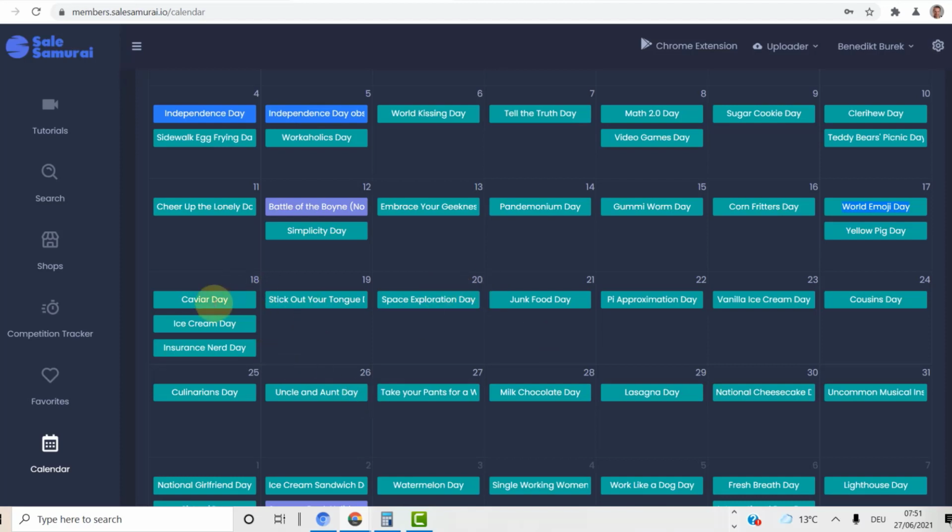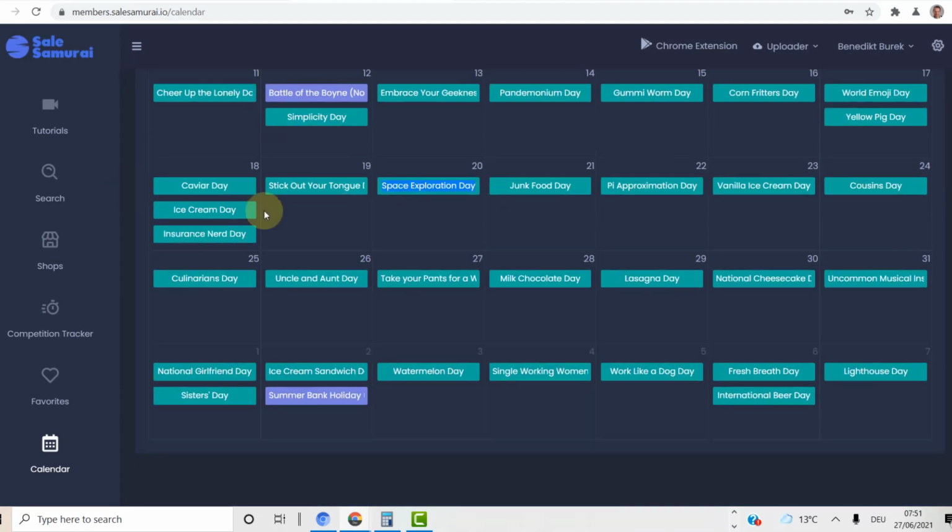Unofficial holidays though. Ice Cream Day, that's good. Space Exploration Day, you could probably combine that with World UFO Day if you have something very similar, whereas you probably want rather an astronaut symbol or something, but nevertheless. Here, Ice Cream Day and then Vanilla Ice Cream Day. I mean, you can probably have the same design, just with a slightly different text maybe. Uncle and Aunt Day, I can tell you now that will be a popular one, even though there will be a lot of competition. Here, National Cheesecake Day.